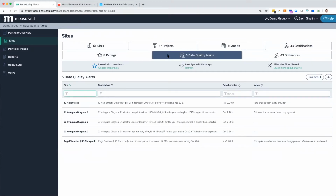So in this example, I actually have several alerts from calendar year 2018. So there are alerts that tell me about my cost per unit for water. It crashed by 20% year over year. That's probably not good. I should check on that, maybe even check on that with my utility if it matches the bill. And then similarly, if you have big swings in your electric usage intensity, if it's overly high versus what we know to be average based on our data, you'll also get an alert here as well.